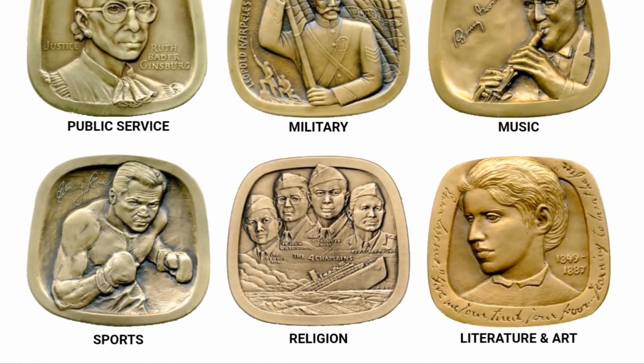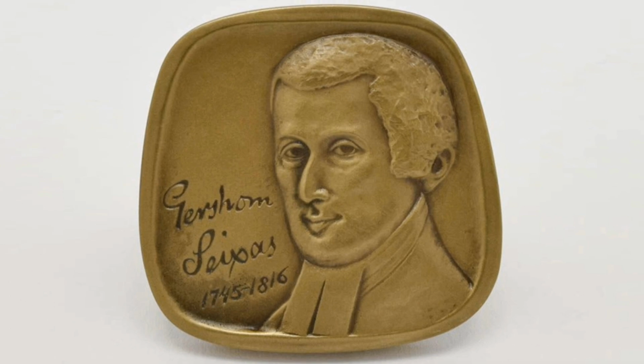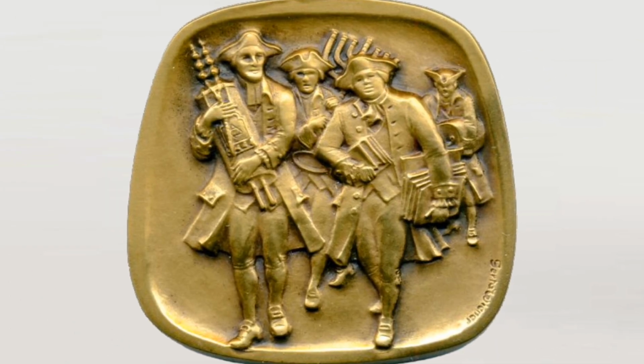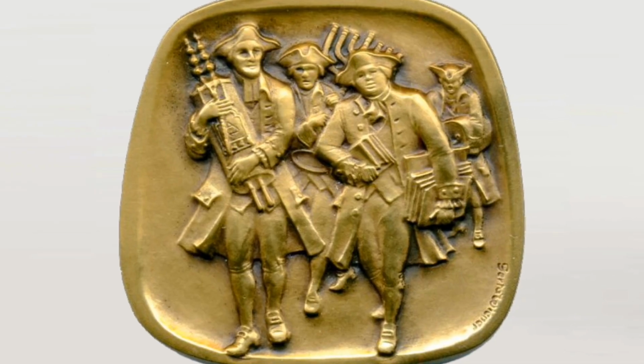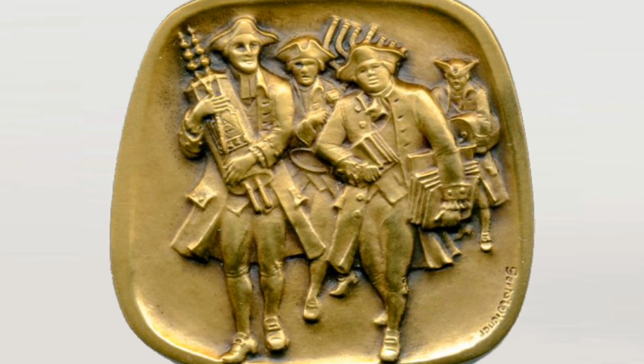And in 1975, an artist named Goethe Wiener created this medal, which on one side has a portrait of Rabbi Gershom Mendes Seixas, and the other side has him leading the congregants out of New York during the outbreak of the Revolutionary War, holding ceremonial items. Most notably is the Torah scroll.